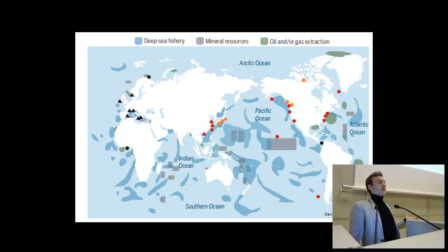And do you know where the minerals in your smartphone, in your laptops and so on come from? Well, for the moment they mainly come from land mines, but in the future this might change and they might come from the ocean, from the regions indicated by the gray boxes here on the map. Because in these areas, at a depth of about 4,000 to 5,000 meters, there occur these kinds of stones, which are called polymetallic nodules, and they look like this.